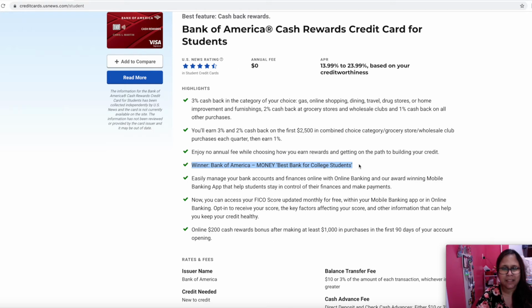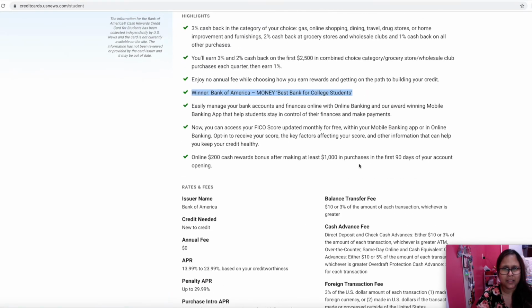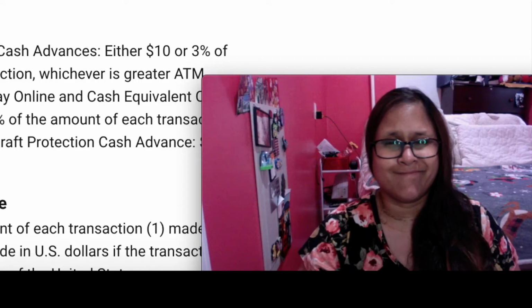It doesn't mean anything because it's not an incentive. It doesn't give you any, that's not an incentive. Sorry, I give it a big X. Easily manage your bank accounts and finances online with online banking and our award-winning mobile app that helps students stay in control of their finances and make payments. Seriously, I think all banks do this.